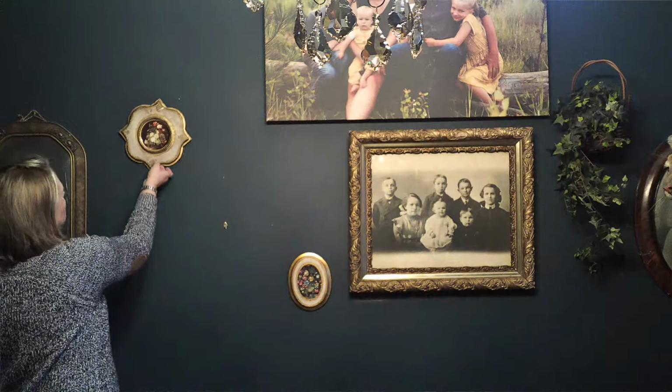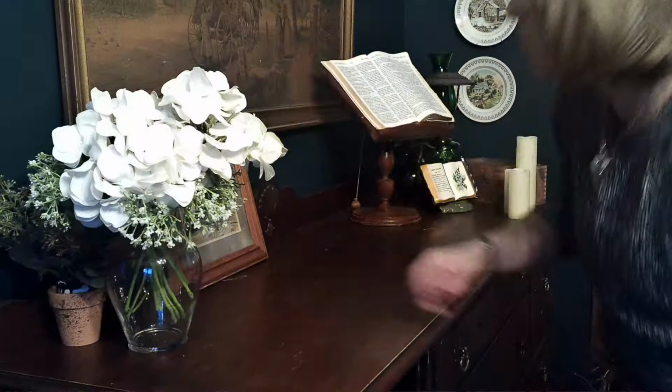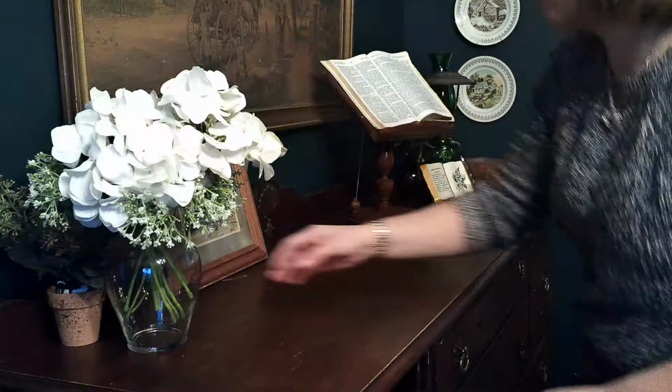Today I want to decorate my dining room and bring you along with me. My dining room is dark and intimate and cozy. My style is timeless and more traditional, kind of a classic style, maybe leaning a little towards dark academia as well.